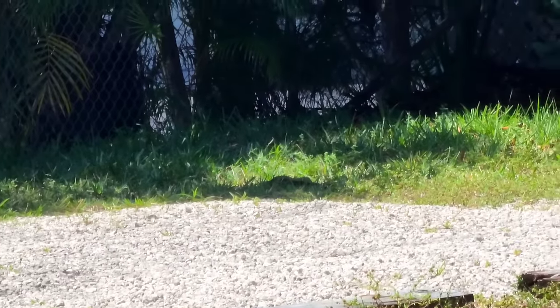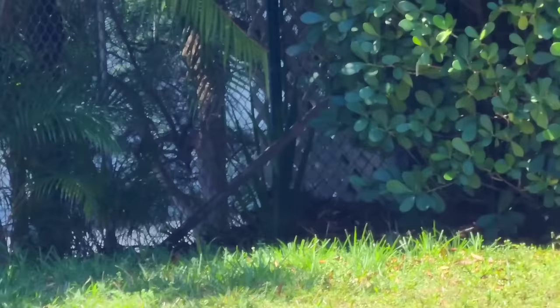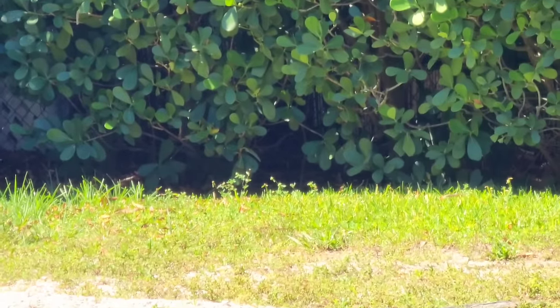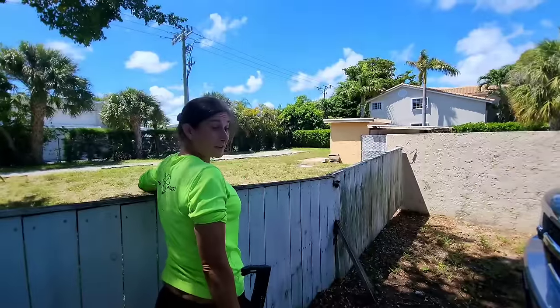The other one went to the bushes. Let's see if I can see movement. He went under those bushes, under that hedge line. I don't see him anymore. But we just took that one out. I'll take it. Got you iguana.